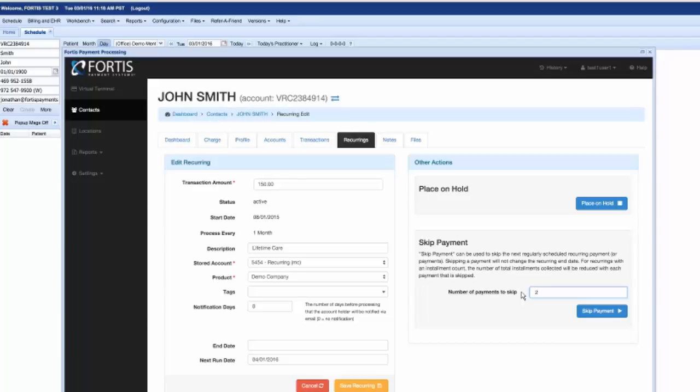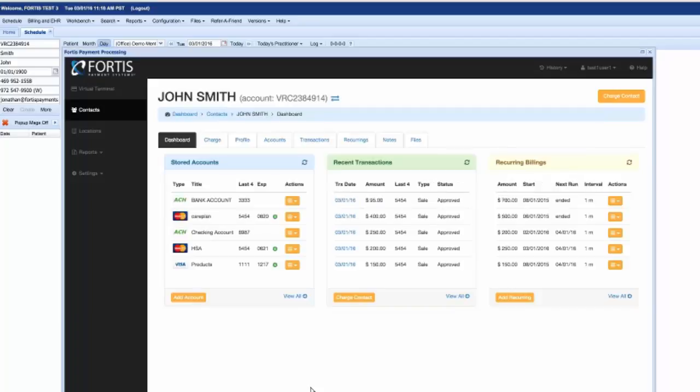Now, what happens when reoccurring payments get declined? Because this is a big scenario that offices have to deal with, and it's kind of a hassle to go out there and collect those payments. So we try and help automate some of that process for you. So there's a few things that happen.